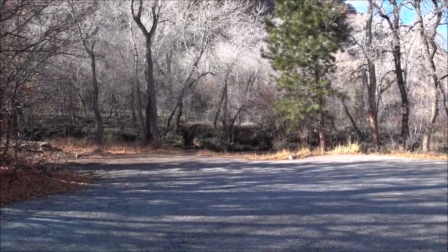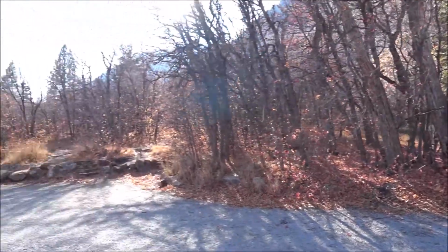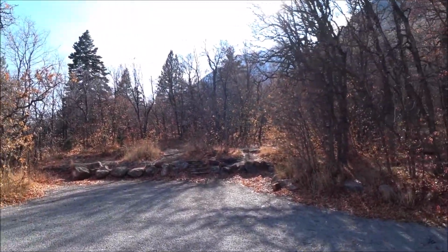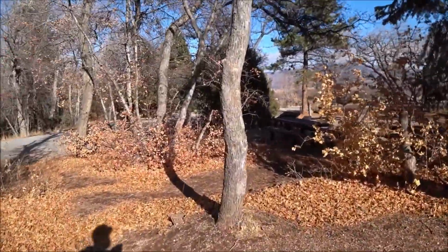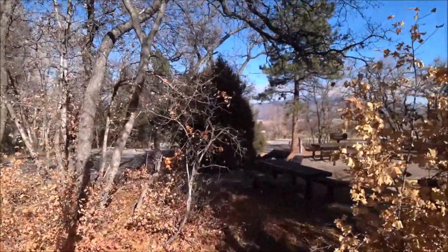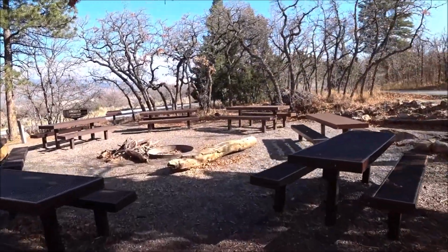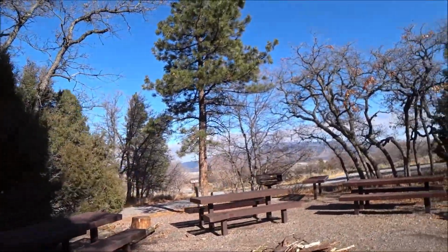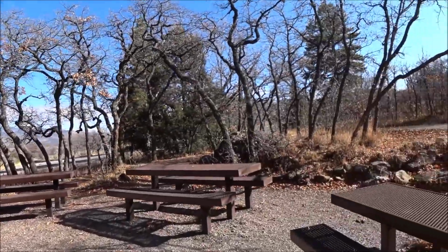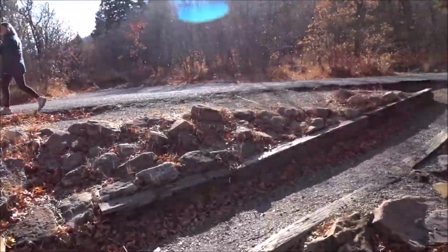This is one of the group sites here. It's got a few parking places here, little places you can go up, pitch your tents all the way around. And down here, it's got the main fire pit area with a bunch of tables around it. I found a ball. Not too bad.